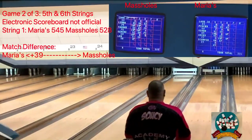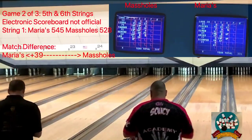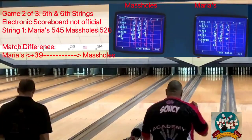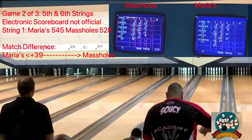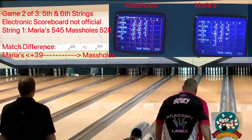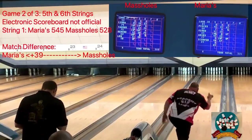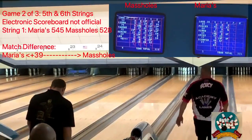Three marks to one advantage from Maria's also now. A strike and two spares. Matt Soucy has a spare here. He's working on it right now on 28, looking for a big fill. He had a punch out of one, his only spare in the first string at 88. A 120 bowler normally. Looks good here. Punches 5.